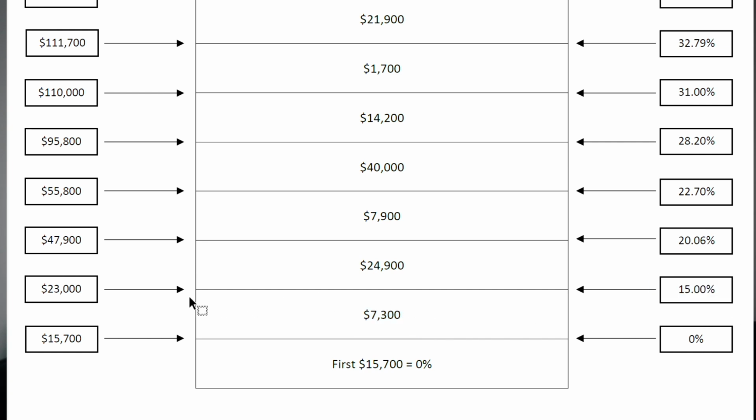Going up from there, from $23,000 to $47,900, that chunk of $24,900 is getting taxed at 20%. Okay, following along so far? Perfect. Now, if we go from $47,900 to $55,800, this chunk right here of $7,900, that's getting taxed at 22.7%, and so on and so forth. Finally, we have the next bracket from $55,800 to $95,800, which is a $40,000 chunk. That chunk is getting taxed at 28.2%.